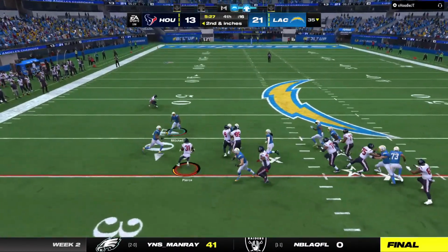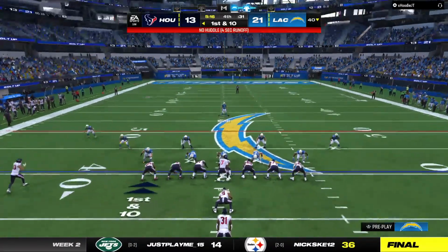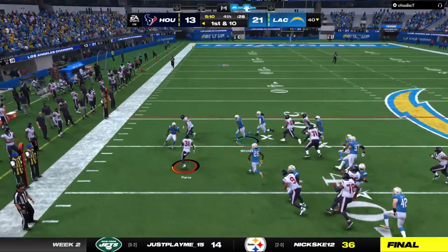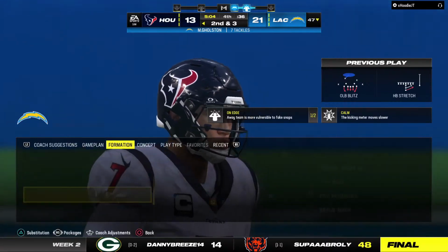A give left side for Pierce. And this will be a Texans first down as he's got this up to the 40-yard line. And they're going to hurry back to the line now. And they'll go right back to Pierce. And they'll get to him after a gain of 7 to the 47. Good yardage there on first down.